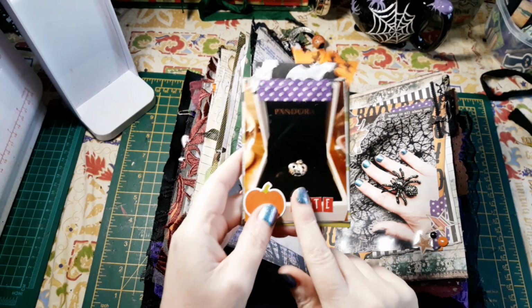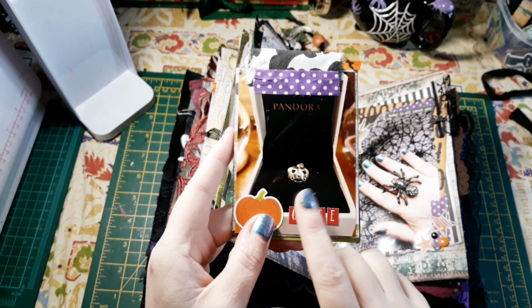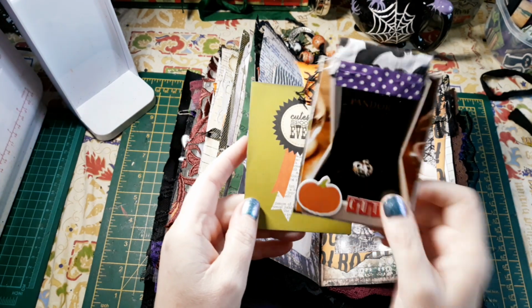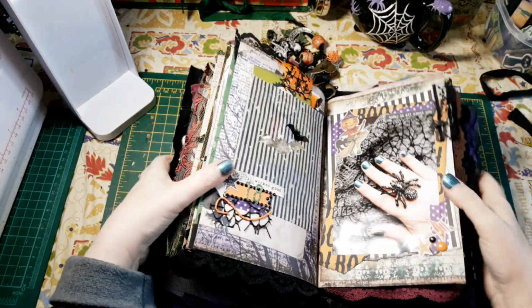But this year, Pandora finally again brought out some Halloween charms. There was only 2. There was this cute little pumpkin that really reminds me of Jack Skellington, and there was a little ghosty. So my partner picked up this little pumpkin for me and gave me it on that day to add to my bracelets. I'm super excited about that.